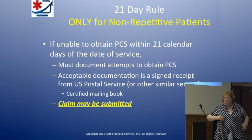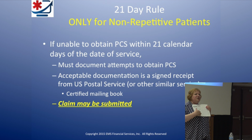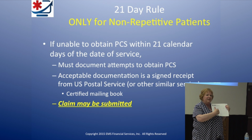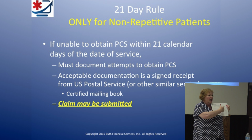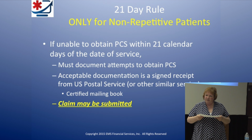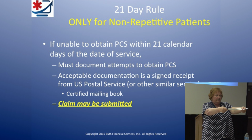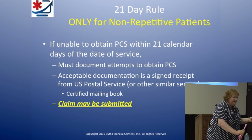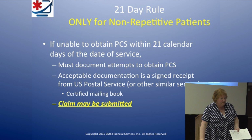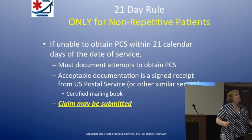You know how I have this form here? It almost looks like this. It's got a bunch of lines on it, okay? And what you do is you put your patient name, you put a certified number on it, and the little slip from the certified mailing. You take 15 letters, or if you've got 3 pages, 45 letters, to the post office window with the book. And what the post office does is they take their red stamp that says USPS and today's date, they stamp that page in the book. If you do not have a PCS back in 21 days, you can bill that claim.